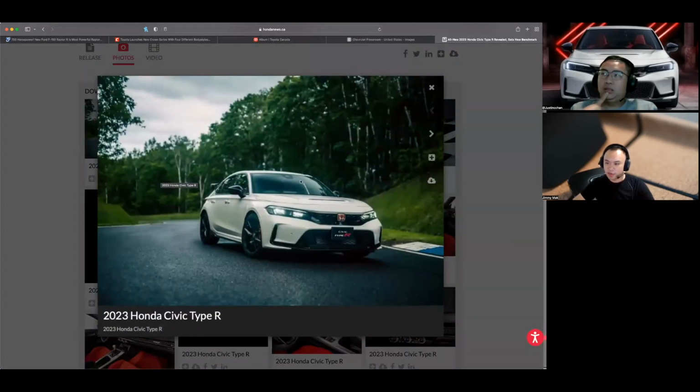But let's dive into it. Let's go over looks first. Here's my take on it. If you bring this up to someone that doesn't know cars, would they feel like this is anything special? I don't think so, but that's good. It resonates back to the Integra, the EK Type R, even the eighth gen Civic FD2. It's special, but to a regular person, it doesn't look all that special.